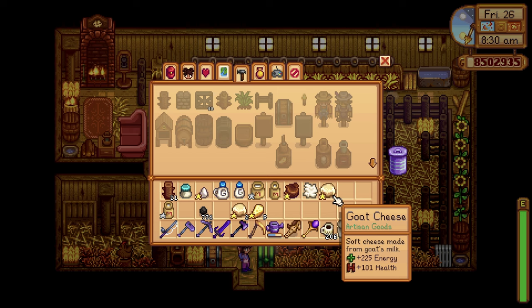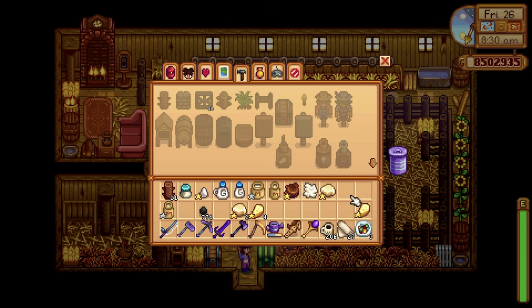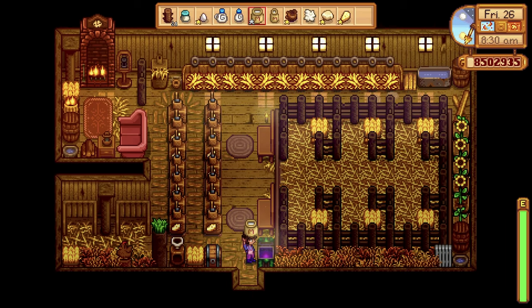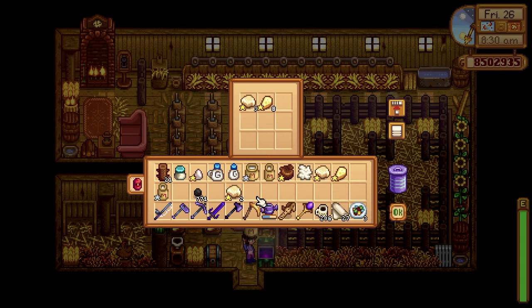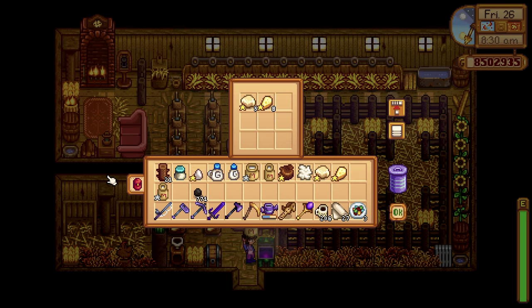And then I also need... Do I need a regular cheese? I don't have a regular cheese written anywhere, but I feel like I would need that. I'm just gonna take one. You know what? I'm just gonna take one and we're gonna see what happens. Okay. Don't worry about it. I'll put my regular milk back. Okay.